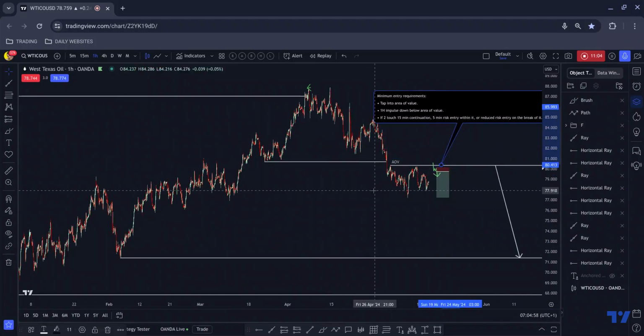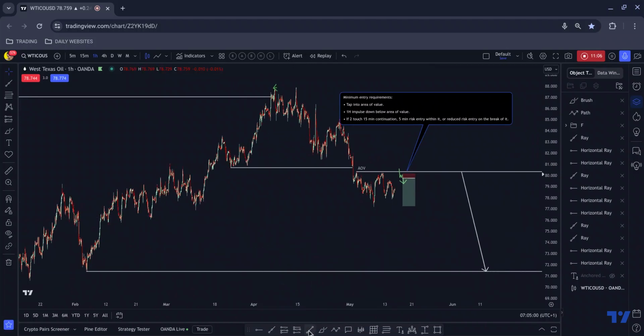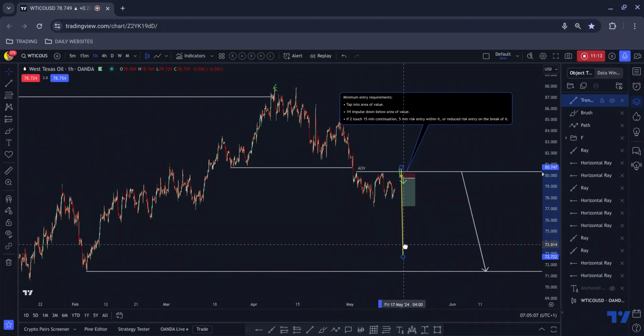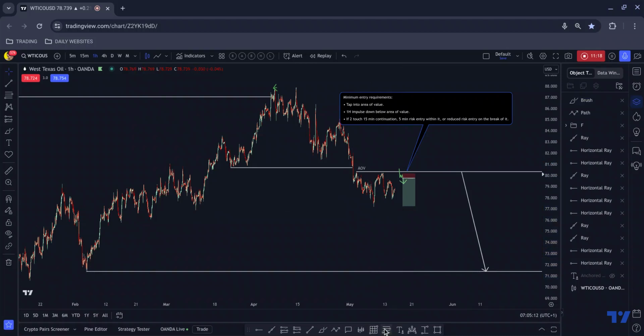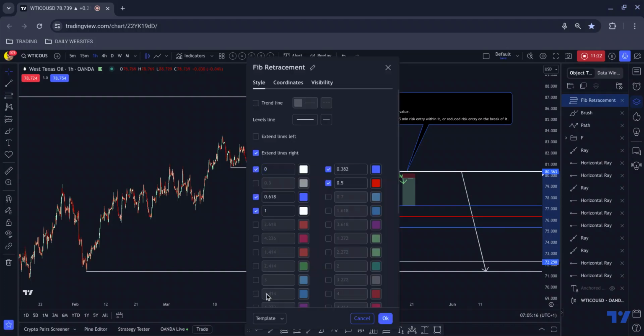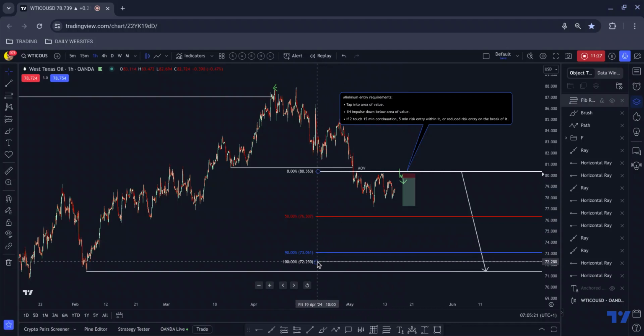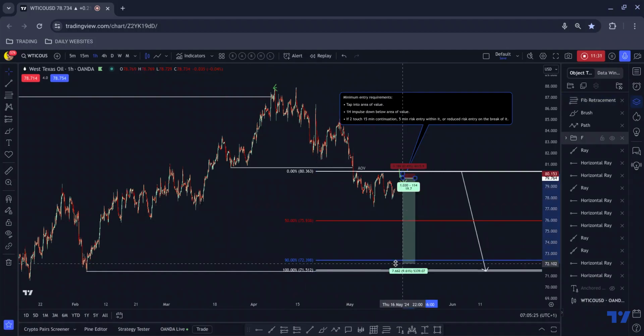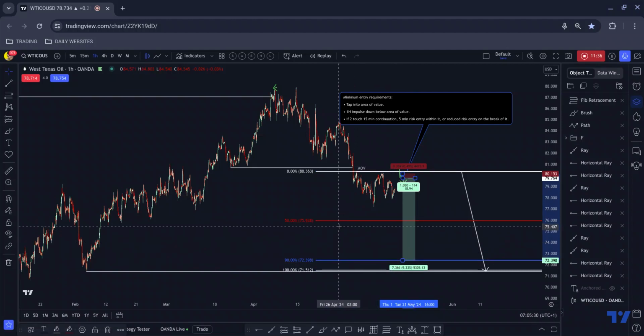To the lows, we've got 6.4. Okay, and if we measure this impulse, as I said, that would take us down to, if we measure it there on the break, and then what I would do is, if we just use the take profit, this is where I would set a take profit down there, and I would trail my stop loss, and then we would have something in the region of about 19% to work with. So that would be very nice.